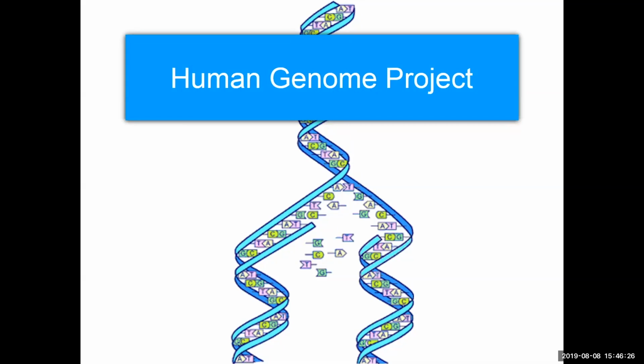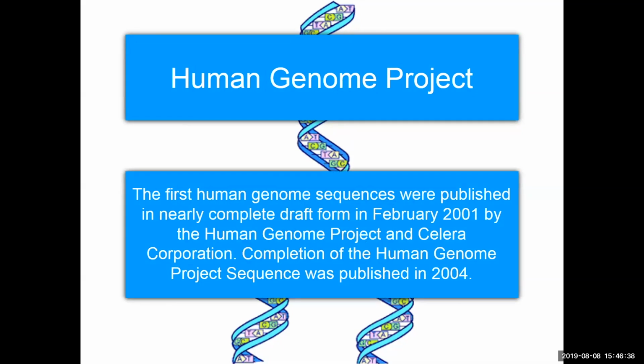Now, the genome is the general term for the entire set of instructions that make up humans. And in the Human Genome Project, the first sequences were published in the nearly complete draft from February 2001. Here again, the advances in this area were totally dependent on advances in computer capabilities. Originally it was microscopes and seeing the structures, but then nobody could figure out what it was made out of.